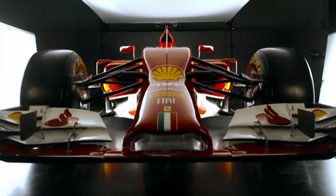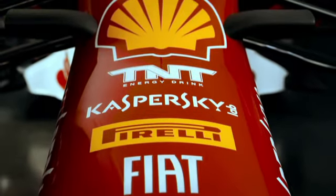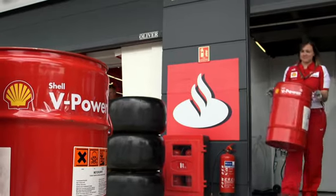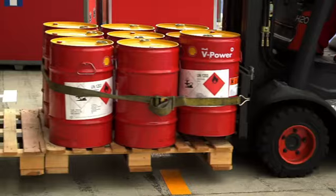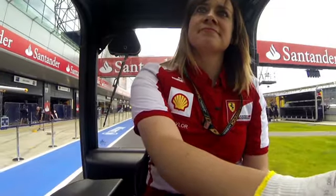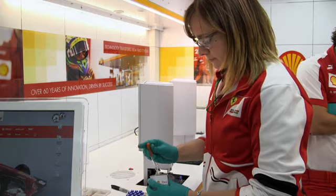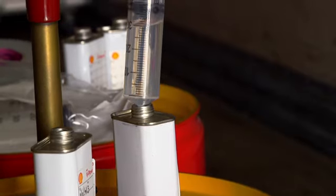Shell has been fueling Scuderia Ferrari for more than 60 years. The new rules will see its fuel blend for the 2014 season tested to the extreme. It's Lucy Taylor's job to analyse the fuel and ensure it meets stringent standards set by Formula One's governing body, the FIA.